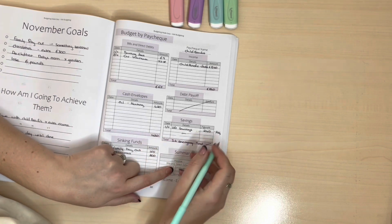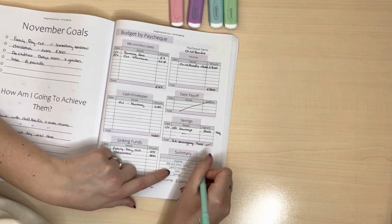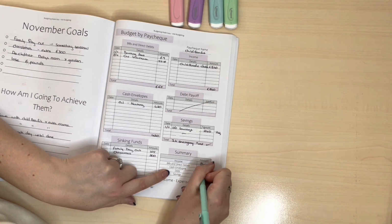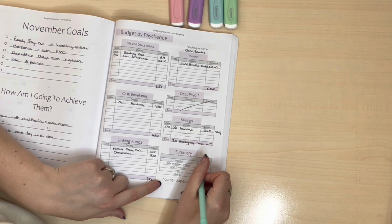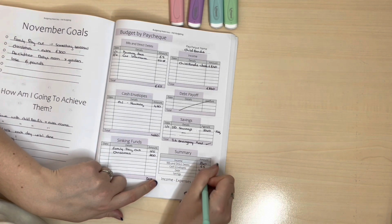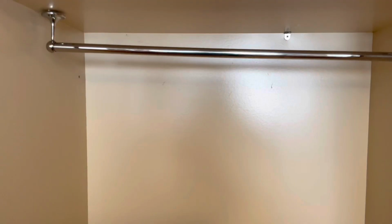So now our income was 840, bills and direct debits was 65, cash envelopes was 420, and then our sinking funds were 355, and that is zero.